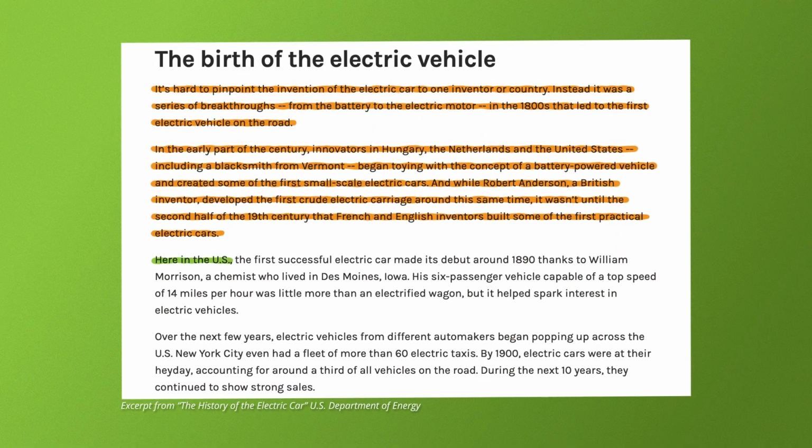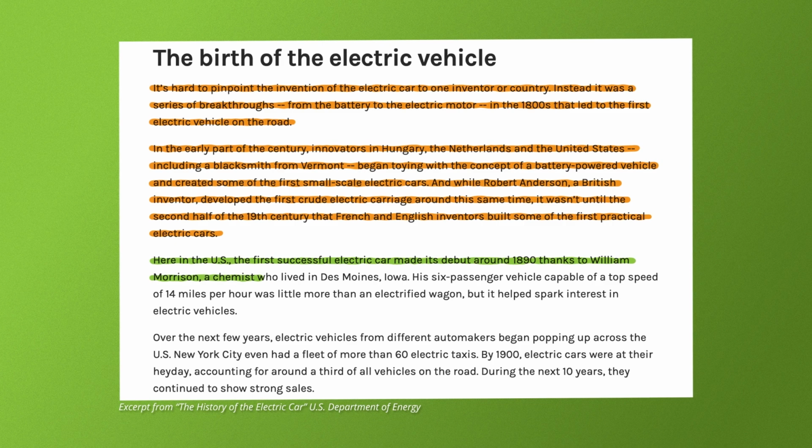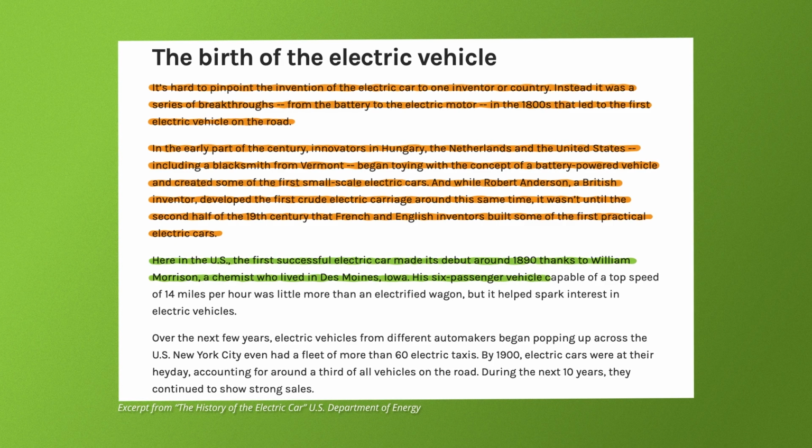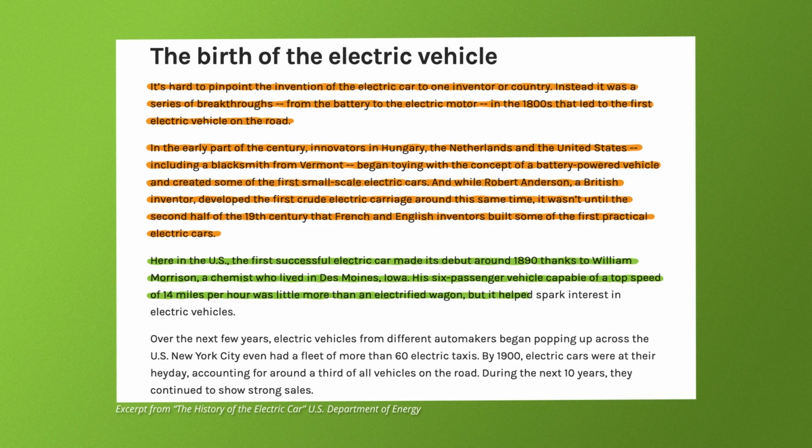Here in the US, the first successful electric car made its debut around 1890 thanks to William Morrison, a chemist who lived in Des Moines, Iowa. His 6-passenger vehicle, capable of a top speed of 14 miles an hour, was little more than an electrified wagon. But it helped spark interest in electric vehicles.